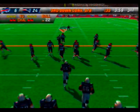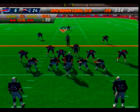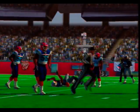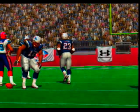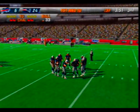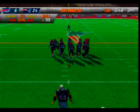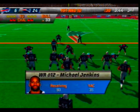Third and 8. Ball on the 22-yard line. The Bills come out in a nickel package with the pass, and it's caught. Wilson is there for the tackle at the 33. That's a 12-yard gain on third down. First and 10, ball on the 33-yard line.